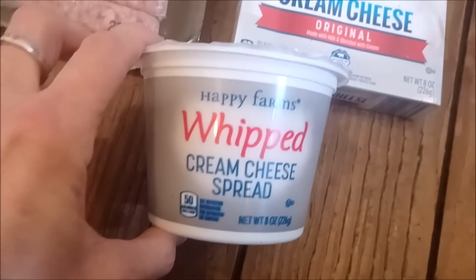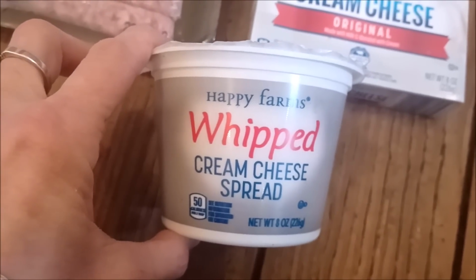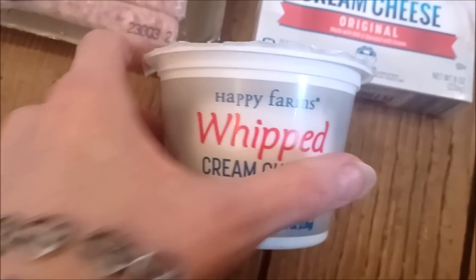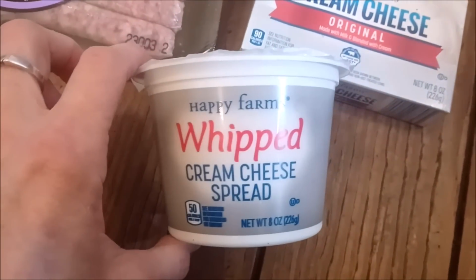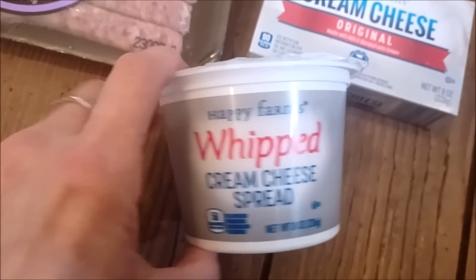And then, where is the front? Then we have your whipped cream cheese spread. I love the whipped. It's so easy to spread. And it doesn't have its plastic lid, but it still has its safety seal. I have a couple of these in the fridge, so I can just save the lids from one of those when it's finished and we're ready to open this one.